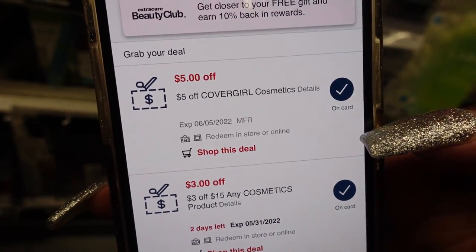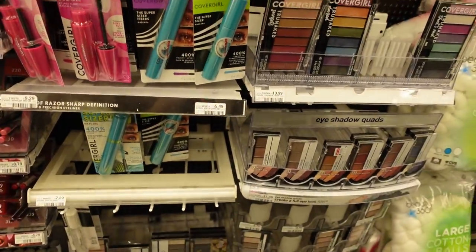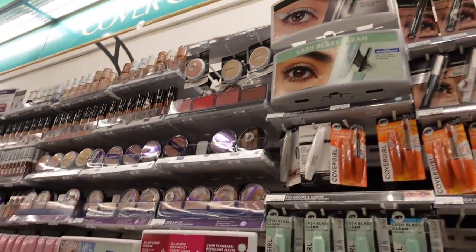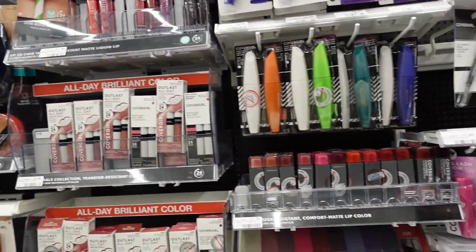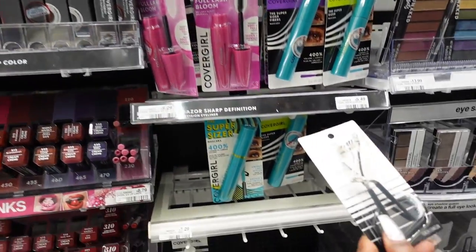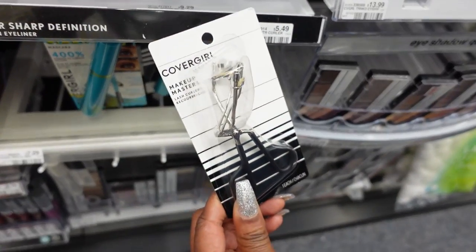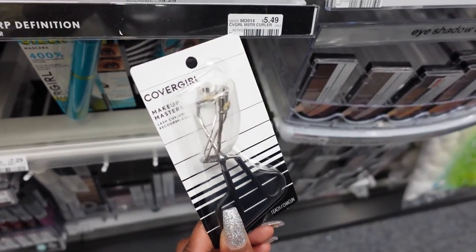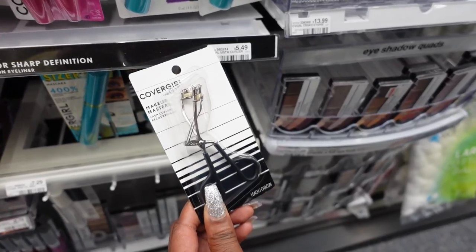If you have this coupon for $5 off CoverGirl cosmetics, now of course you could use it to get one of many CoverGirl cosmetics. They have tons of things over here. I mean, foundation, concealer, anything that you would need like that. If you wanna save $5 on that, you could. Or you could be cheap like me. Today I am Cheapy El Cheapo, Cheapy McCheapy pants, and I want to get everything for as free or cheap as possible. So I'm getting the lash curls because the coupon is for $5 off and these are $5.49.